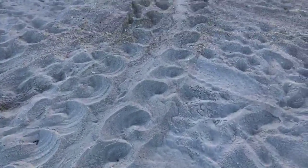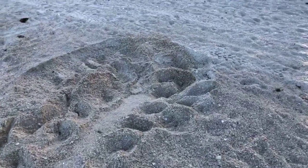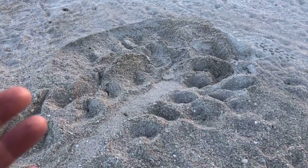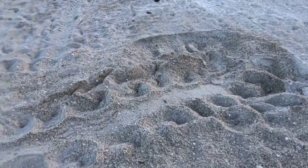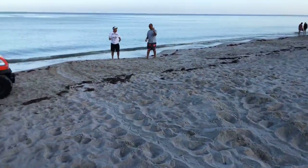So this would be where the nest is. The rangers will dig in there and try to verify. They'll dig around, probe around. They don't even necessarily uncover the eggs, if they just feel one of them. And there's our ranger. There's Ranger Deb.